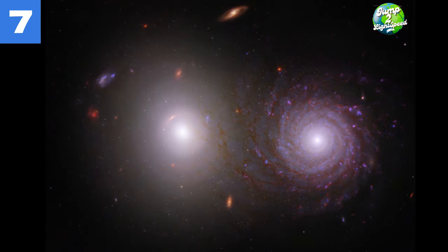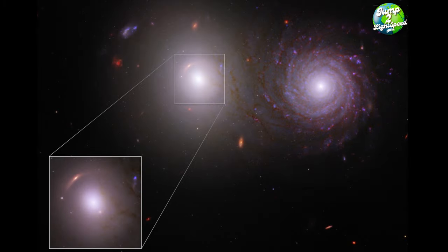Number 7, discovery of galaxy pair. The James Webb Space Telescope recently unveiled the dusty arms of a spiral galaxy in collaboration with the Hubble Space Telescope. An elliptical galaxy was observed on the left side of the image and was analyzed as a light source, shining through the spiral galaxy's dust. This neighboring elliptical galaxy also acted as a gravitational lens, revealing a previously unseen distant galaxy.